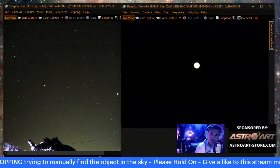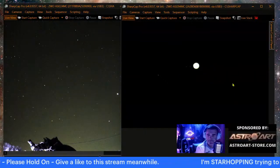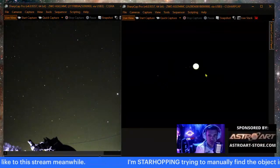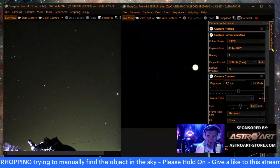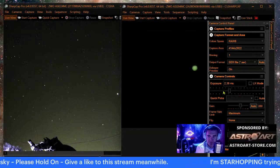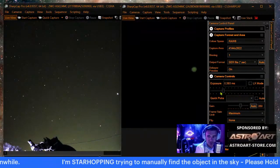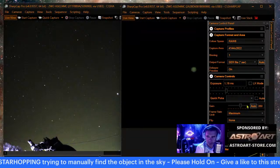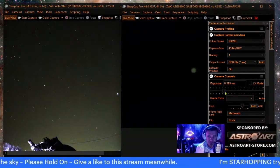Okay, you see with a tail rod, it's super easy to find objects in the sky. And especially planets. This is a white ball because the exposure is too high. I will lower it for us to see Jupiter very well. This is tracking with an equatorial platform. I'm playing with the gain of the camera.